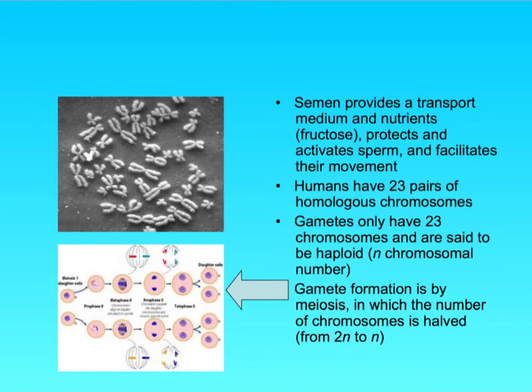So humans have 23 pairs of homologous chromosomes, and the gametes only have 23 chromosomes and are said to be haploid. The gamete formation is by meiosis, in which the number of chromosomes is halved. So you go from 2n to n. And this is so when one gamete of a male matches up with one gamete of a female, that you have the normal amount of chromosomes and you don't have twice the amount that you should have.